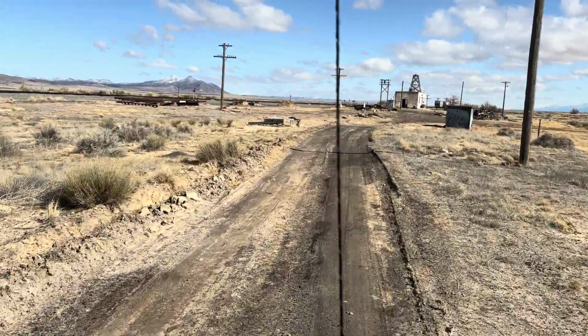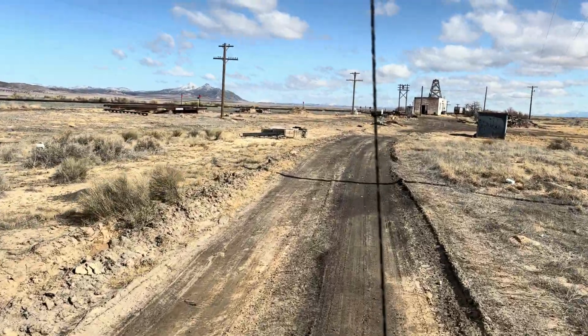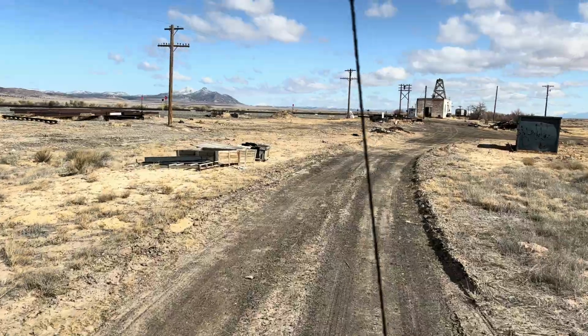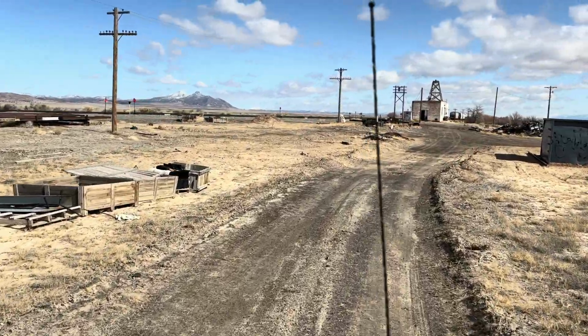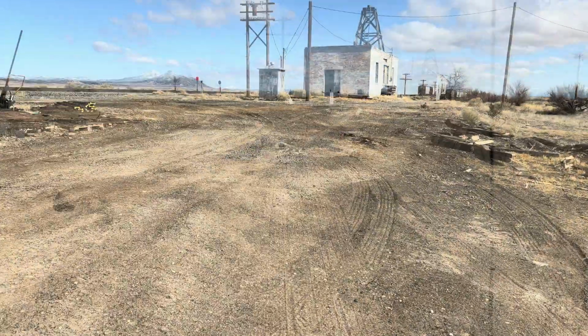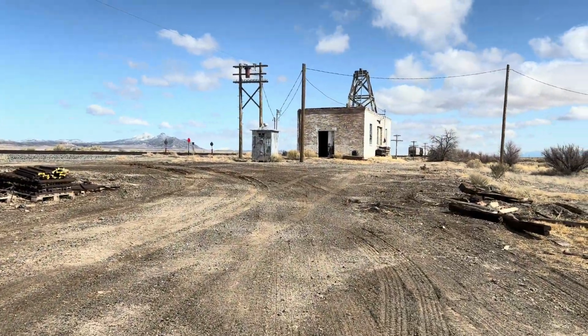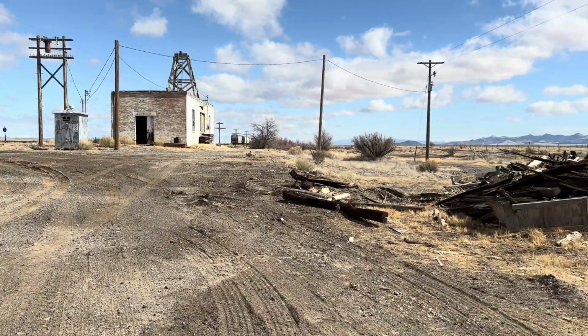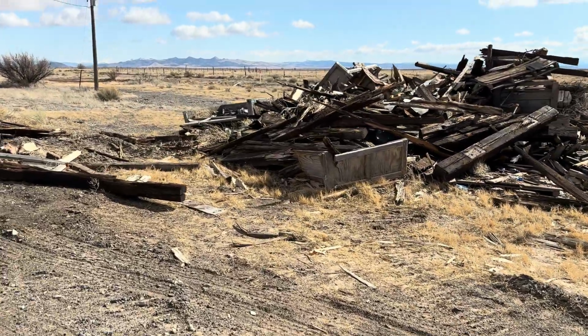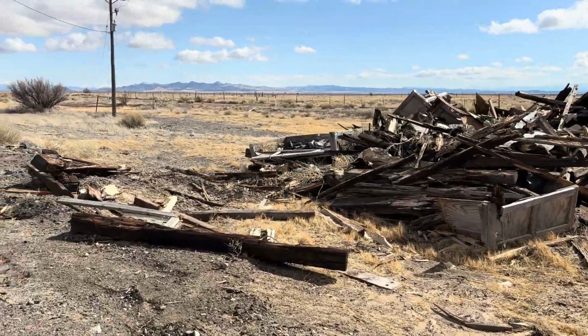We'll get a little closer here. This is still active. They still have some track and some railroad stuff here, so probably not supposed to be here too much, but I will try to get a little closer. Okay, so right here on the ground, you can see that there were buildings that they've demolished that were part of Lund, old railroad ties and that.